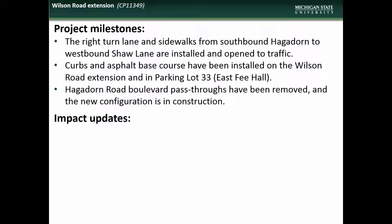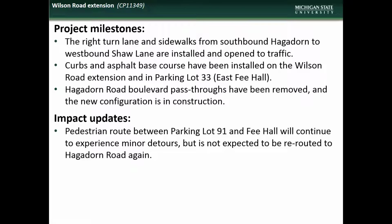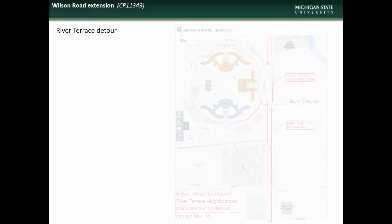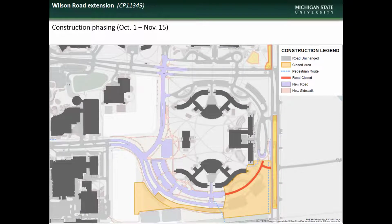Impacts expected in November will include minor pedestrian route detours between parking lot 91 and Fee Hall, continued detours for access in and out of the River Terrace neighborhood, and various pedestrian and vehicular detours, including lane closures on Hagedorn Road until November 15. Here is a graphic showing the River Terrace access detour details and the construction phasing plan showing areas impacted by construction for the period through mid-November.